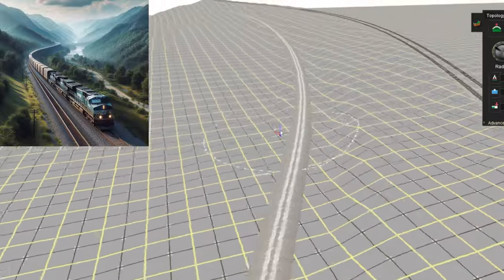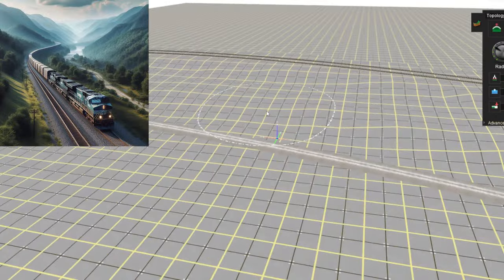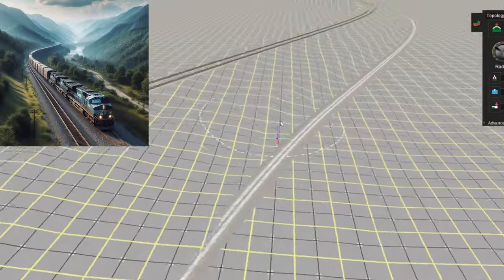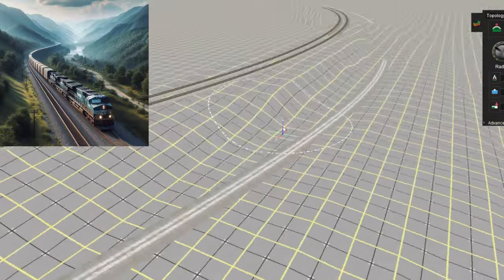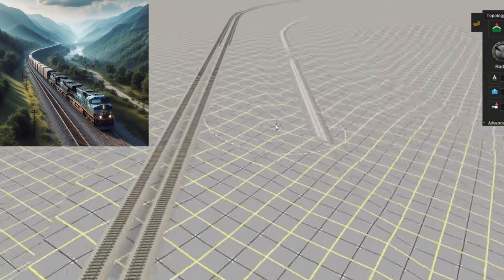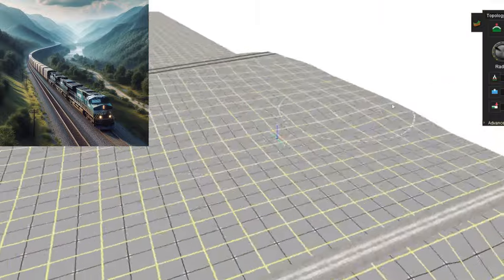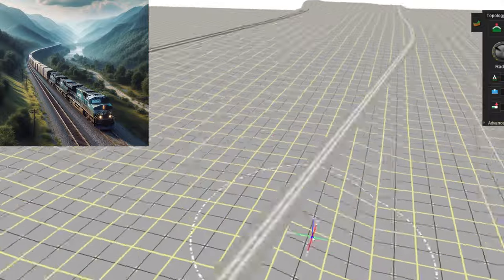Now, I did find it a little bit on the hard side to do this transition because there were some kind of steep drop-offs in terms of the elevation going down to the road there. So it did end up requiring a little bit of creativity on my part, but we'll get into that just a little bit further on into the video.